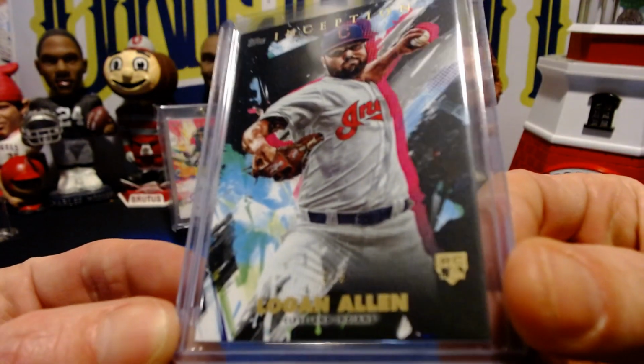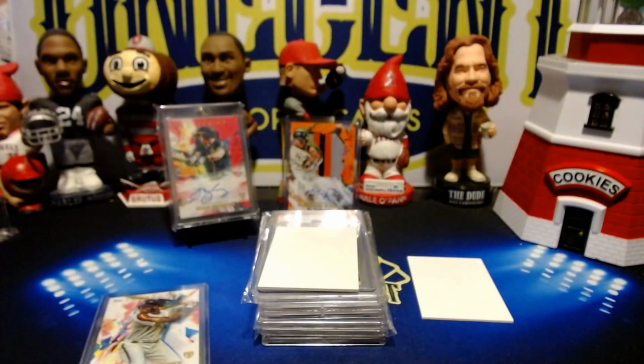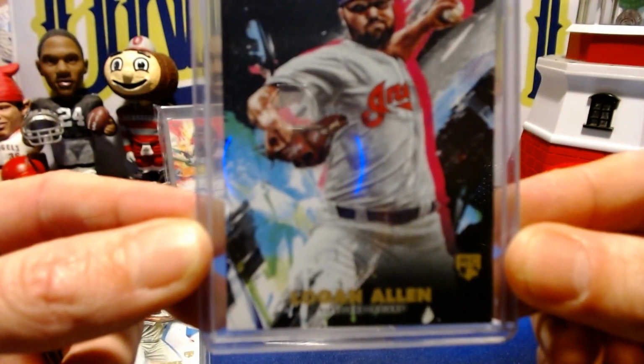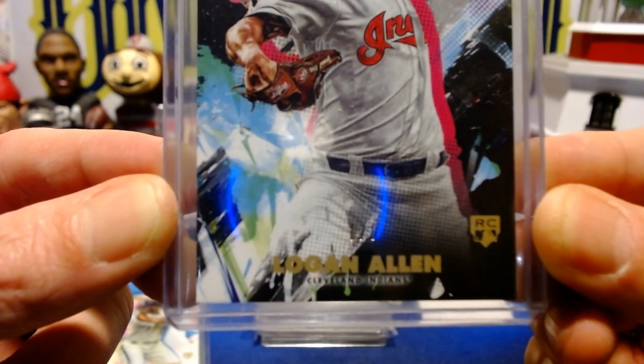Try and get that on there for you without getting the glare. We'll see if we can get that for you. So check it out. Of course we can't get it. It does not want to cooperate with me. It's my camera. It never likes to cooperate. There we go. Got 1 of 1.